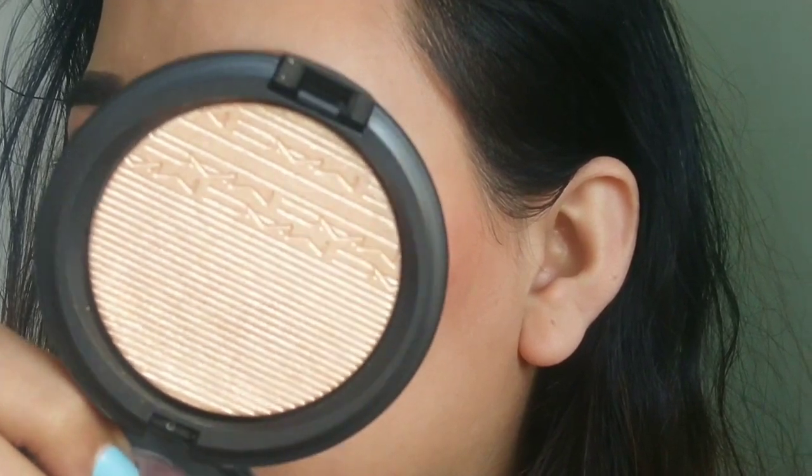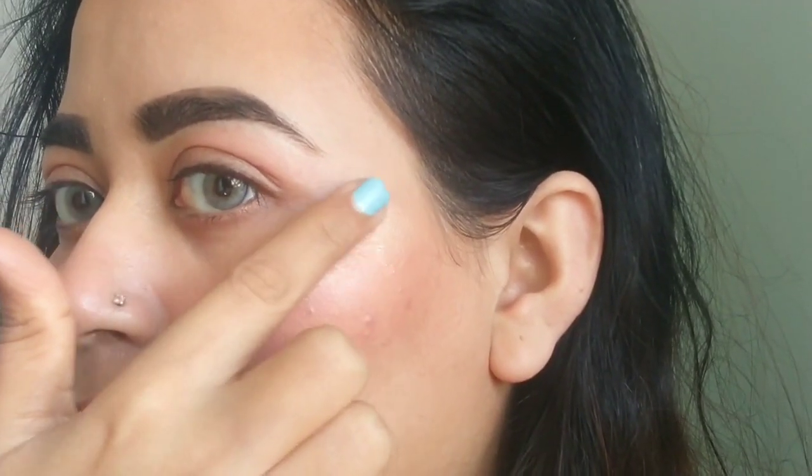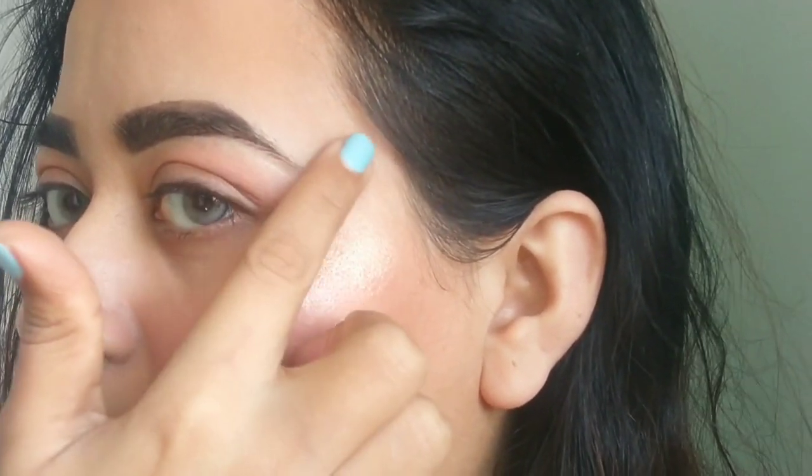I'm using Whisper of GILT by MAC Cosmetics. It's their beautiful highlighter, guys. I cannot describe how beautiful this highlighter is. If I have to say one thing for this one, I'll say this highlighter is on steroids.